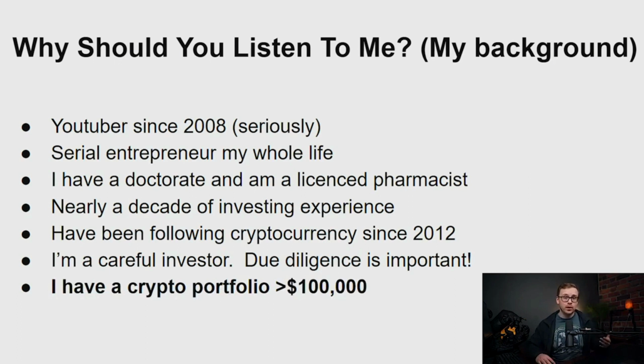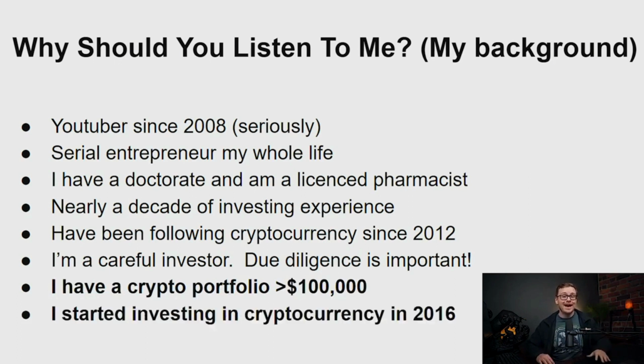And although I've been following cryptocurrency since 2012, I started investing around 2016. So I missed the boat around 2012 when Bitcoin took off because I was a skeptic, and then I almost missed the boat again around 2016. And the reason for that is because I thought I had missed out on the big gains, but then I finally decided to invest and I haven't looked back.